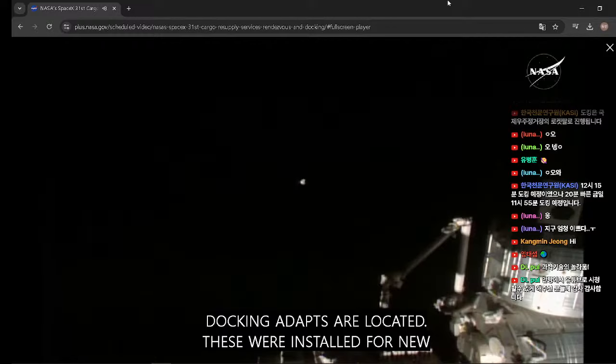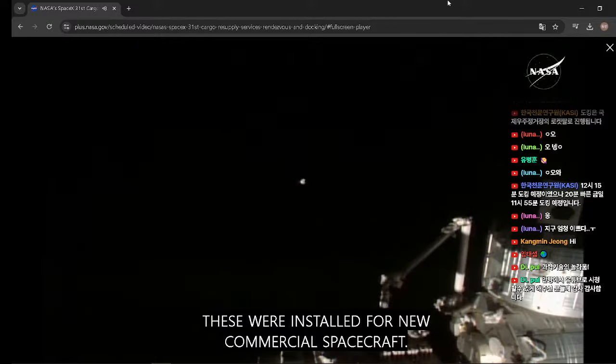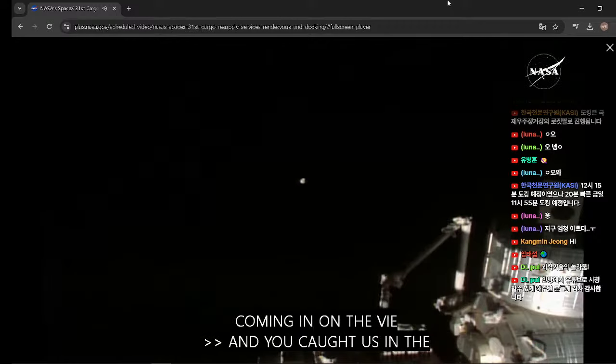Houston, the station camera just went to a red screen. And you caught us in the middle of getting you an even better view, so stand by.